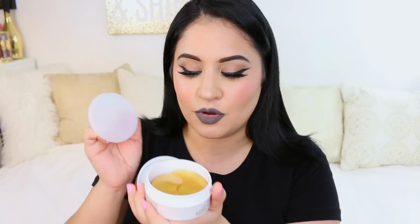So they look like this, they're gold, and they're really nice. They smell nice, and they just give you that luxurious feel. Put them on while you're doing your eyeshadow or your eyebrows, you can pop these on, and when you're ready to remove them, you can go ahead and do your concealing and all that jazz.